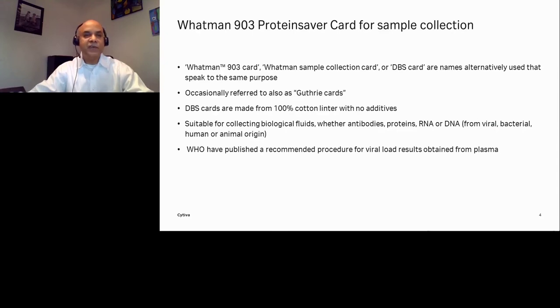The Guthrie card was basically S&S, or Schleicher and Schuell, 903 paper, and hence it took the name 903 card. DBS cards are made from 100% cotton linter with no additives. Whatman carefully ensures homogeneous composition, uniform thickness, and absorbency, which ensure consistent sample recovery and test performance.